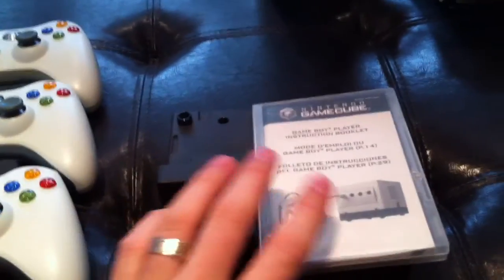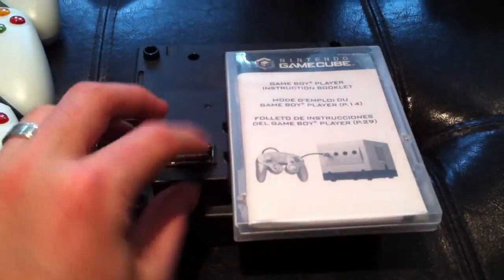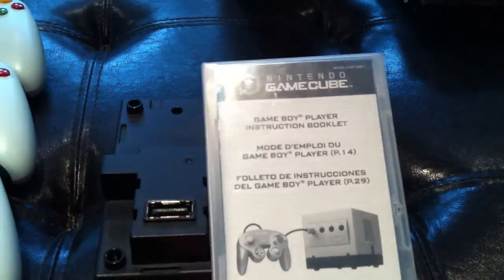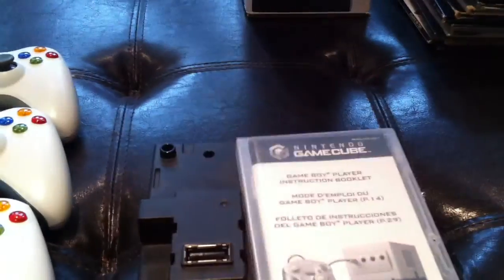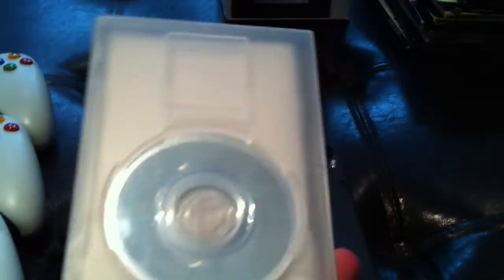It's the GBA player for the GameCube. I've been looking for one of these for at least a year, and I haven't seen them under $20, and I'm not spending that. I probably would have bought it for 10. Yeah, it came with a disc, manual, which is nice because a lot of times it's missing the disc, and you can't use it without the disc.